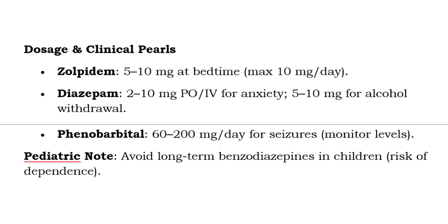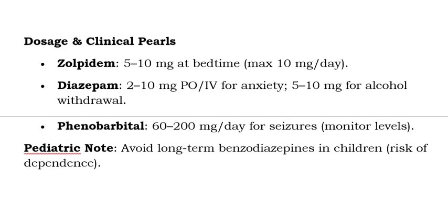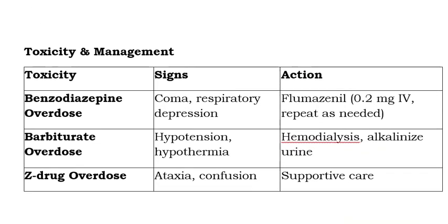And there's a specific pediatric note. Avoid long-term benzos in kids due to dependence risk. Yeah, a really important caution for that population given their developing systems. Okay, the source then summarizes toxicity and management in a table format. Let's recap that. Benzo overdose.